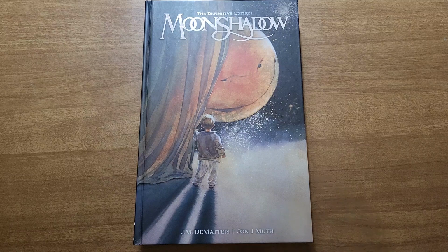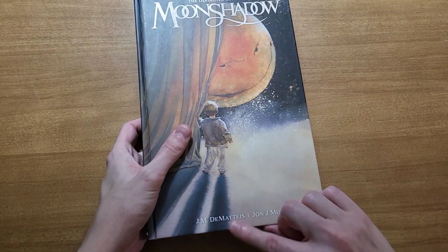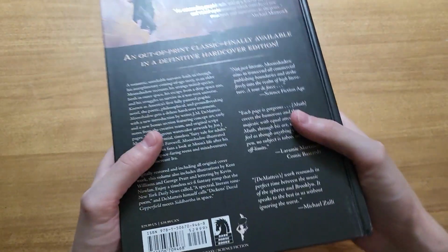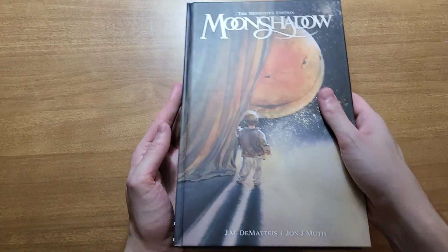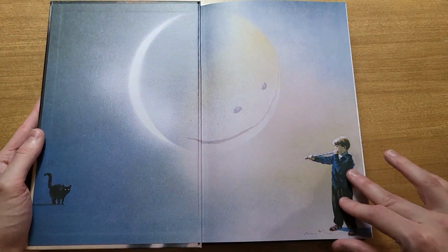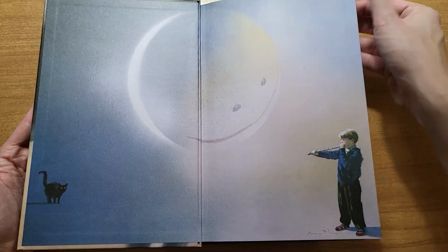So, starting off with Moonshadow, the definitive edition, written by J.M. DeMatteis, and John J. Muth did the art. Published by Dark Horse in this nice hardcover edition, retailing for only $30. And for a book this dense and hardcover this nice, I would say it's definitely worth the price at $30. This is a classic, fully painted book. Apparently one of the first fully painted books in American comics, which is really interesting.